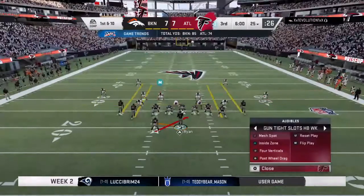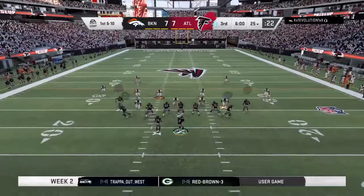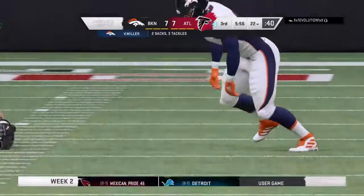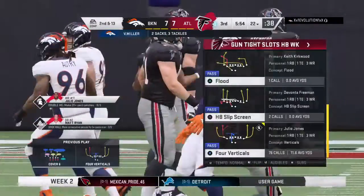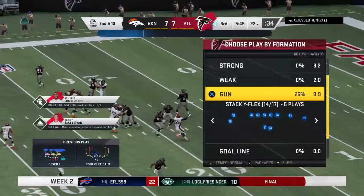About set to begin their next drive, the Falcons offense at the line. They have a chance to break our tie here as we get a look at the first drive of quarter 3. And he can't escape the pressure. Ryan goes down. Von Miller picks up his second sack of the afternoon.